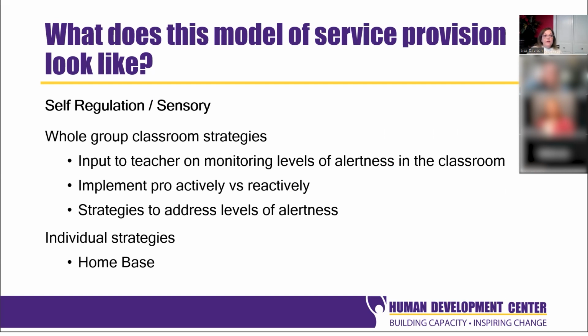So when we're looking at self-regulation and sensory, we can look at whole group classroom strategies. So if your OT is in the classroom, you can monitor levels of alertness and call the teacher's attention, and they can see how you can address levels of alertness proactively versus reactively. And sometimes, like I said, it doesn't translate when you're having a conversation. And so there's benefit to being in the classroom and working alongside the teacher and the paraprofessional that's in there to show them how to monitor those levels and strategies to redirect and help those students to become more engaged.